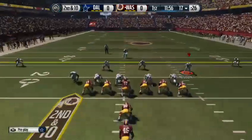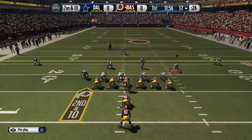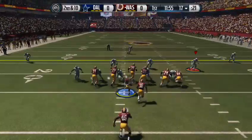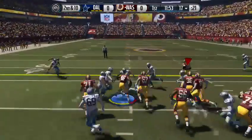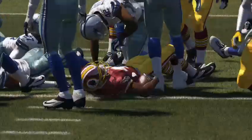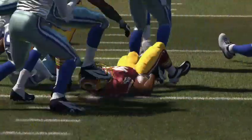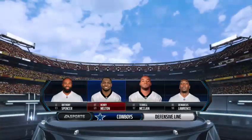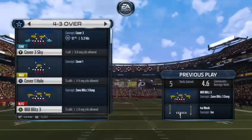Offense lines up here. And Morris has got it on the handoff. He's going to be tackled right around the 21-yard line. And here's the Cowboys defense. This is an aggressive bunch that a week ago came up with six sacks.